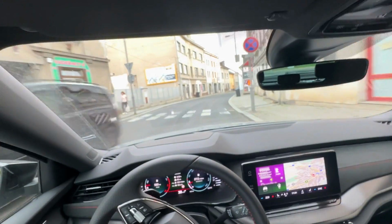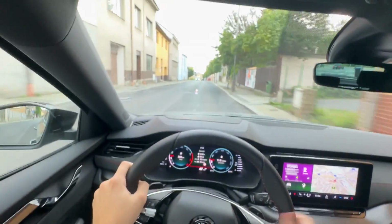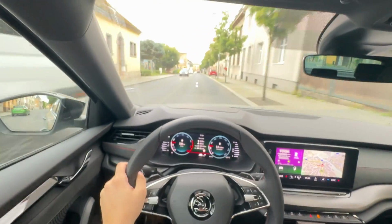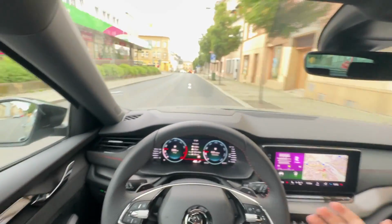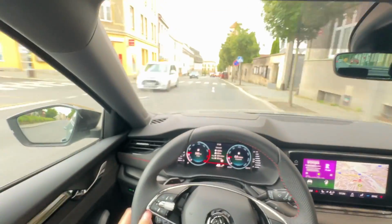I told you we would have an RS model in the next week, which is this week. And we actually got it. I didn't think we would get to it, but my colleague was kind enough to lend me this car for today, and I am able to test drive it.